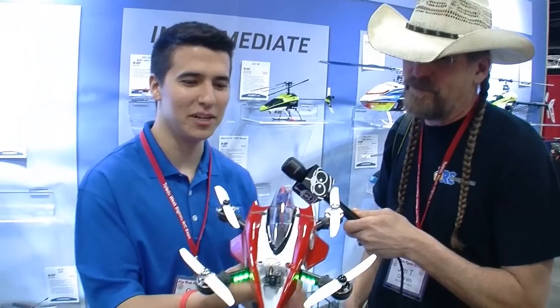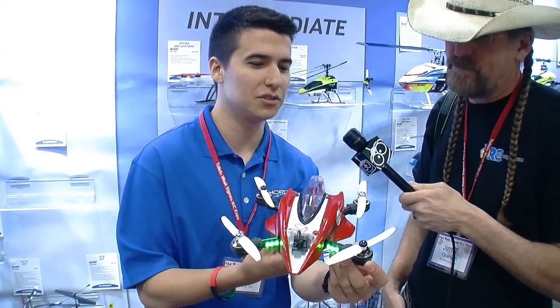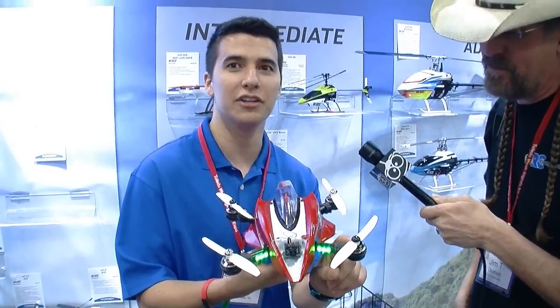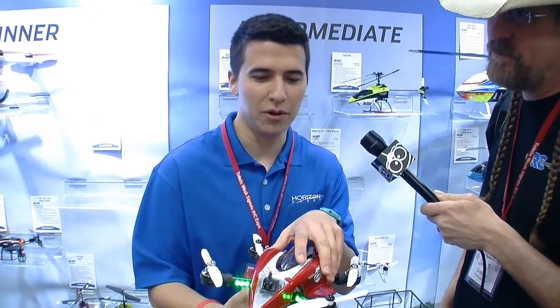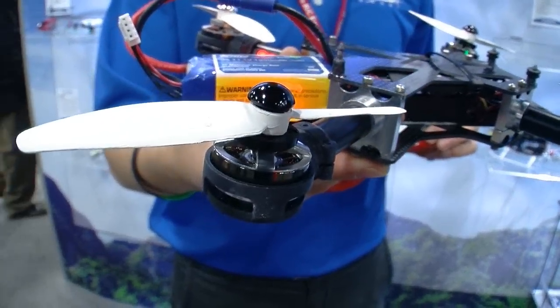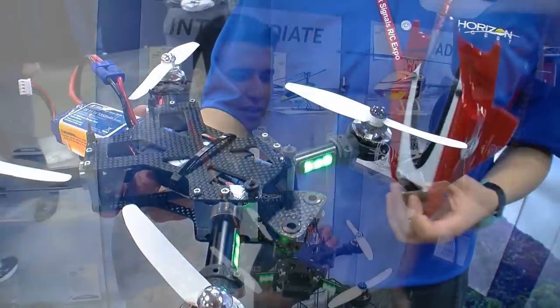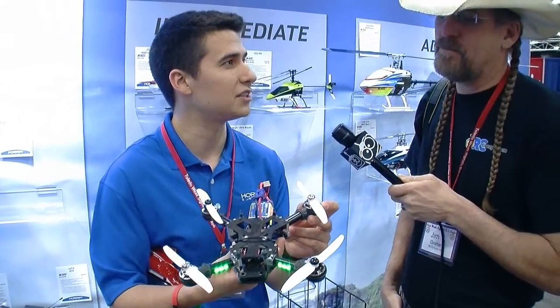FPV racing is everywhere. It's only going to get thicker as everyone explores and discovers how much fun it is, and this is a sexy little beast. What's going on? You bet. This is our new 250 racer. I'll just start with the motors here. These are 24, 2300 kV motors. We went with molded motor mounts out of the box. Full carbon fiber frame, aluminum arm blocks. We'll also have aluminum motor blocks as an option part too.